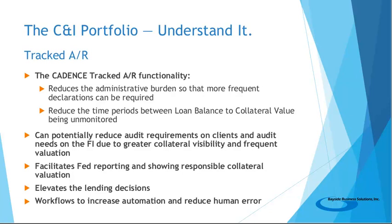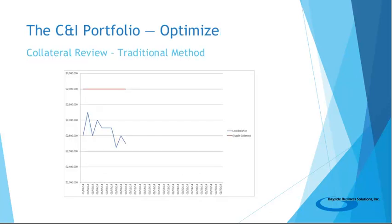And as part of tracked AR, we have internal workflows that will increase automation within your financial institution and reduce the potential of human errors. So this is an example of how the traditional method, how most banks and financial institutions are looking at the collateral.